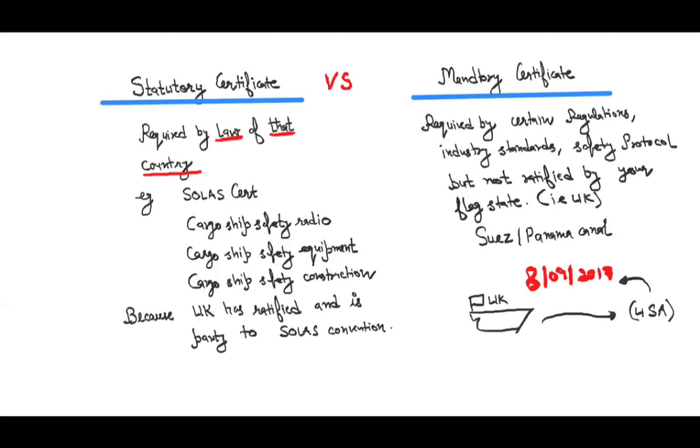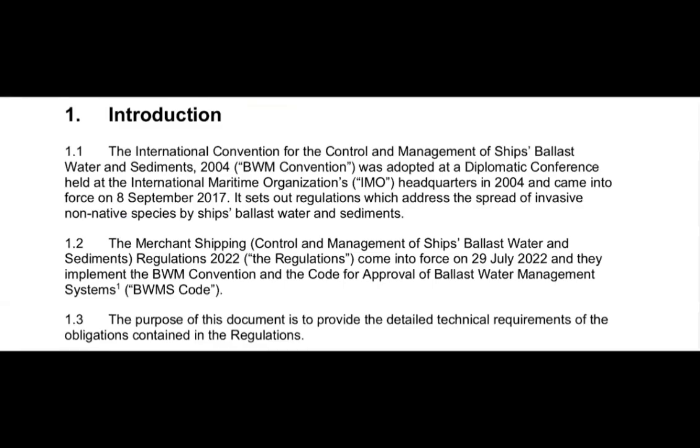So now, the ballast water certificate will also be counted as a statutory certificate for UK ships. Why is that? Because of this reason: it has come into force. See this, 29th of July 2022, it has come into force. So now it also becomes a statutory certificate.